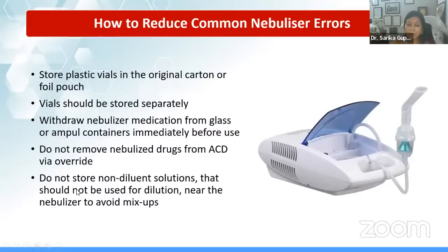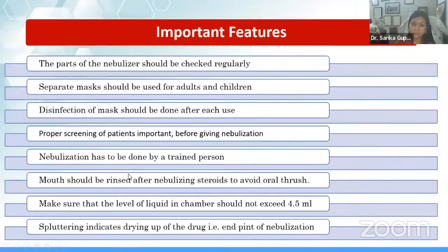So basically, nebulizer drugs are diluted in normal saline. If someone by mistake has kept a dextrose bottle or something else like ISOP or another solution beside it, in a hurry you may take fluid from that and dilute with it. That need not be used. It will affect the generation of nebulizer particles and its efficacy. So dilution should always be with normal saline.